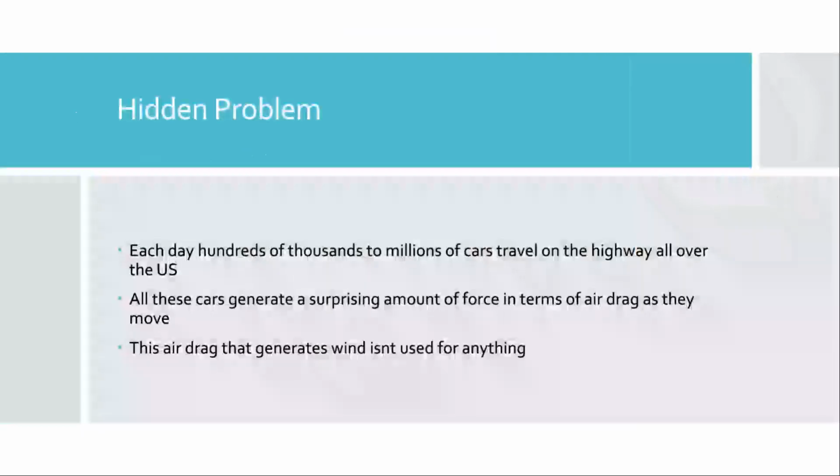Each day, hundreds of thousands to millions of cars travel on the highway all over the US. All of these cars generate a surprising amount of force in terms of air drag. Calculated, the average car driving about 45 miles per hour generates 183 newtons of force, or 41 pounds of force. And this air drag that generates force and wind isn't being used for anything.